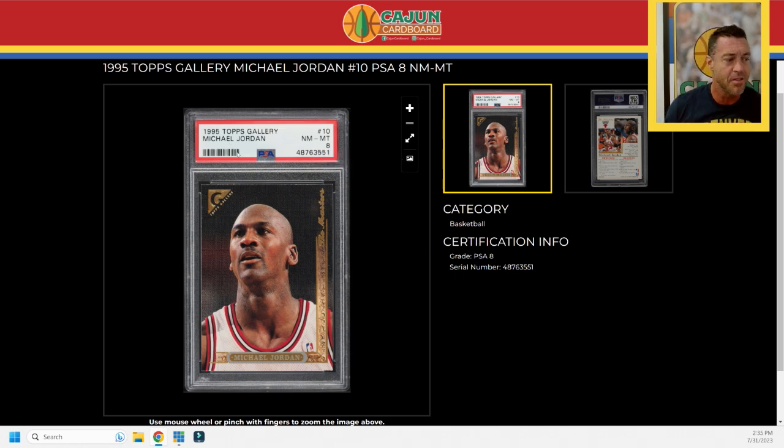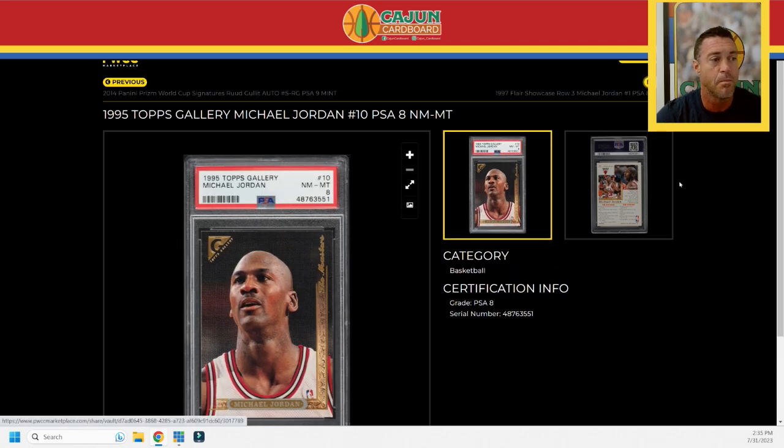Topps Gallery base, nothing special here, but the Topps Gallery base cards look real cool. It says the Masters up here, which would make you think, and it's kind of like they've got this gold outline, almost like from the Playmakers Theater, but it's not the Masters insert or anything like that. It's just card number 10 in the base set. It's not a special card, and maybe a $15, $25 card depending on where you pick it up.